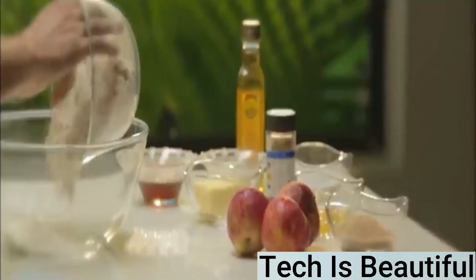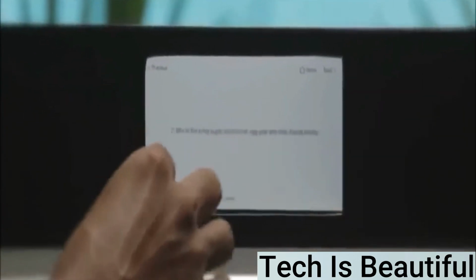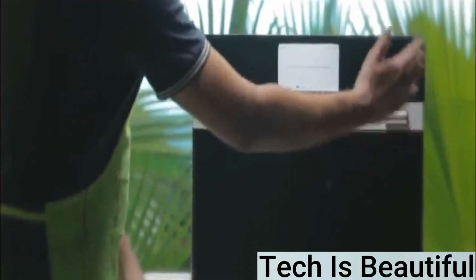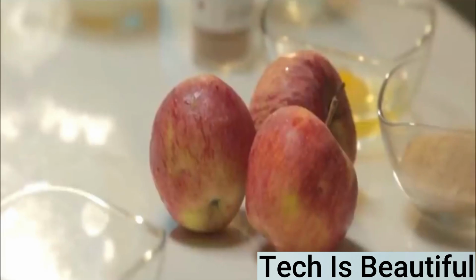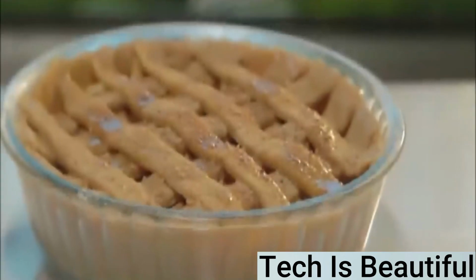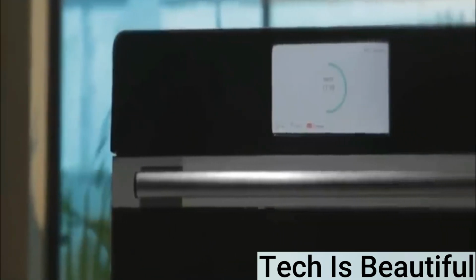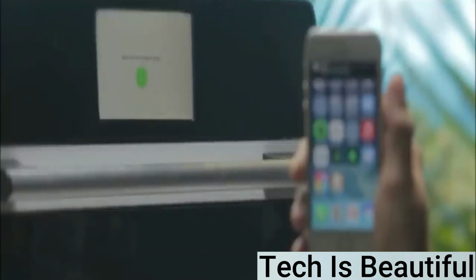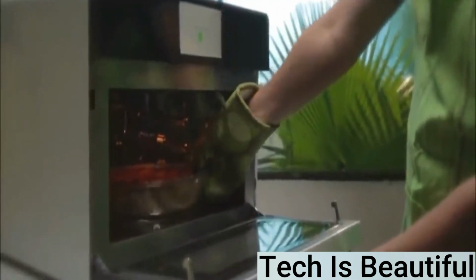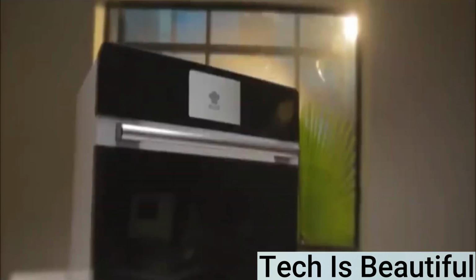Sift the flour into a bowl and rub in the butter. It is the best kitchen assistant you can have, talking to you, assisting you in every step of cooking. You can control Maid with touch, or if your hands are wet, just use gestures and voice commands. Maid can automatically set time and temperature for every dish. Done. When your dish is ready, you get an alert on your Maid app. Incredible dishes.